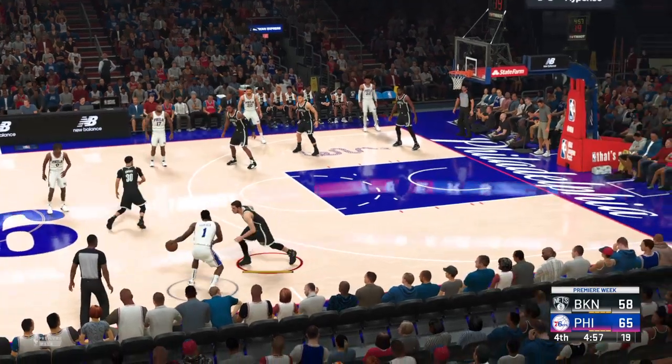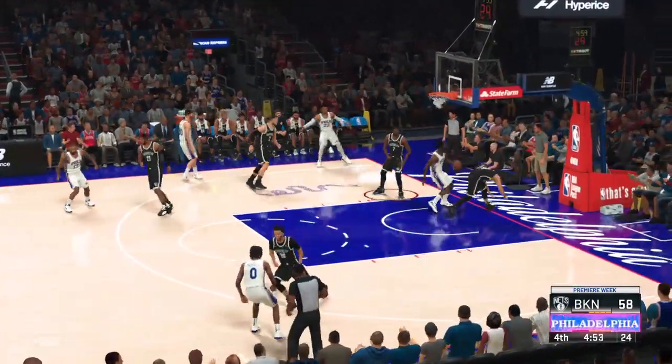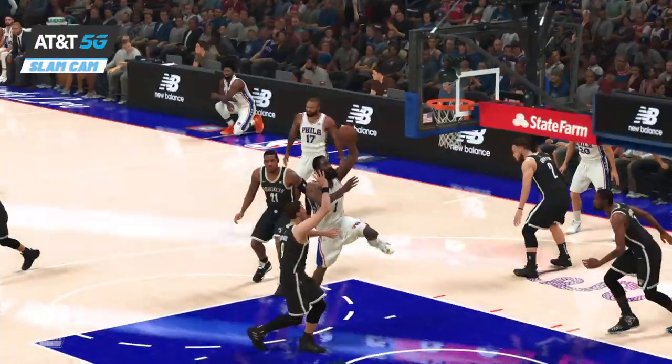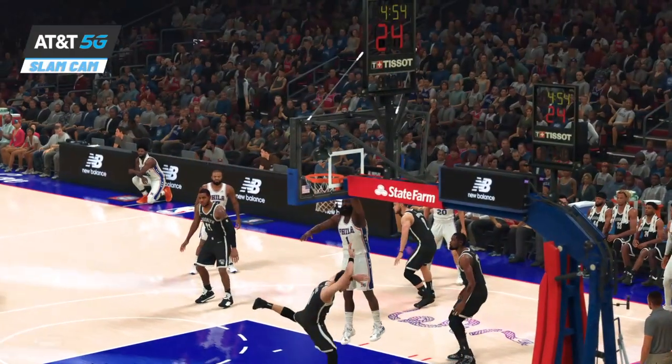Pass to Harden. There's the drive. Oh, wow! Oh, what a big finish. And Harden, an absolute vicious dunker. Terrific at bouncing towards the rim for the epic throwdown.